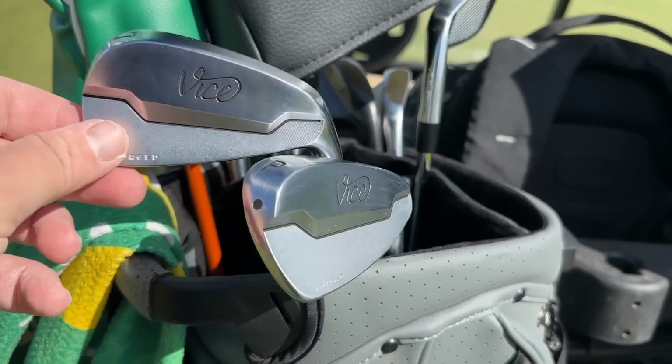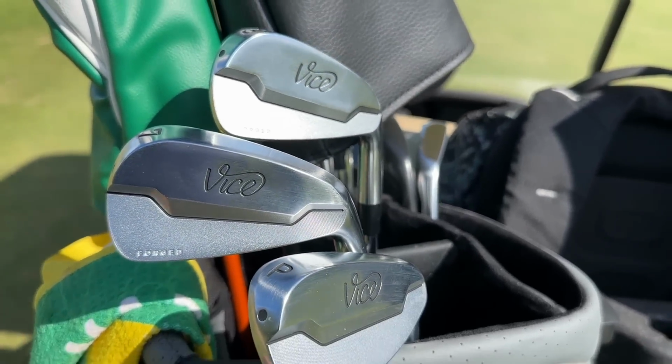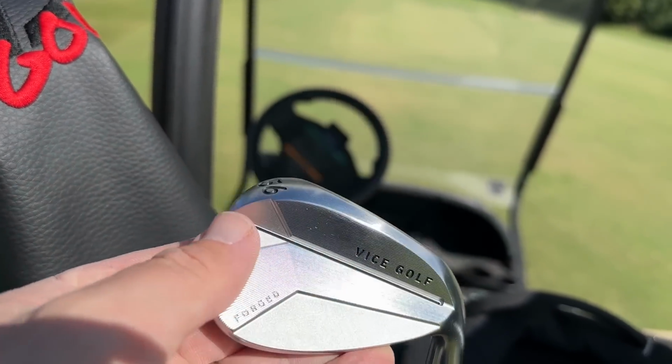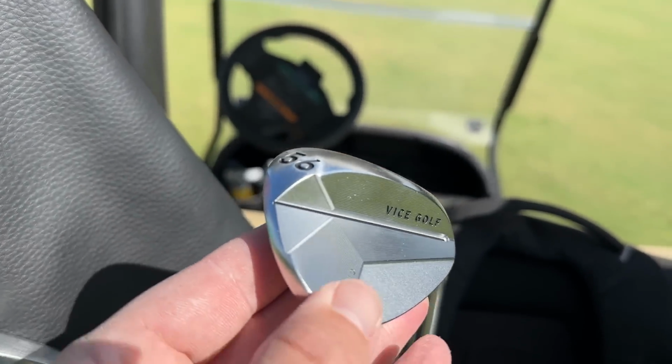If you fancy a bit of a change, if you don't want to go to one of the huge big brands, then there are certainly more options out there than ever before. And we also have a club which I haven't actually spoken about yet, but this could really get people excited as well. So this is of course the wedge. This is a 56 degree version.